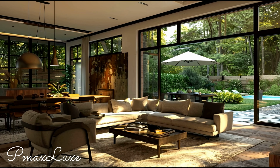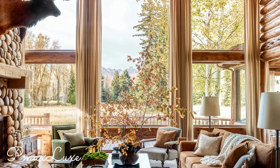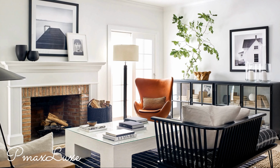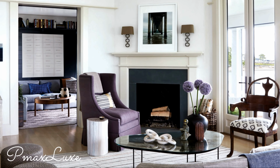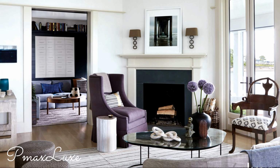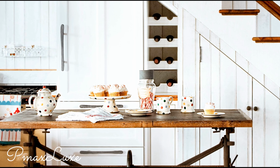One of the key features of this style is natural materials. From exposed wooden beams and shiplap walls to stone fireplaces and wide plank flooring, these elements ground the design in authenticity. Pairing these with modern touches like sleek furniture and metal fixtures creates a stunning contrast that feels both fresh and timeless.